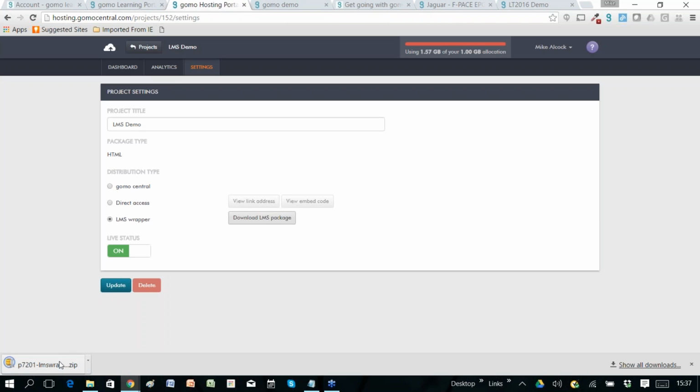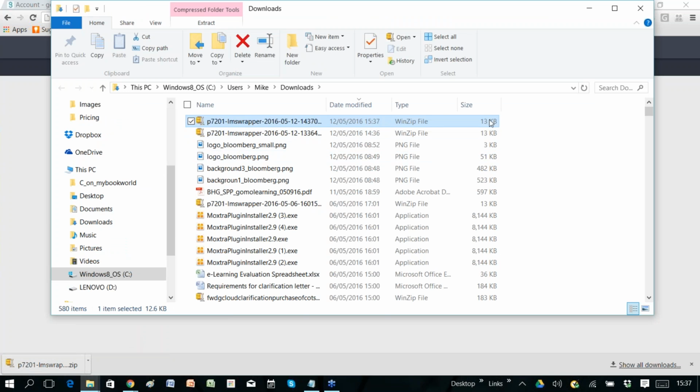If I want to download this package for distribution to my LMS, there it is. Takes less than 1/10 of a second. And if I show you it in my operating system, there it is. It's 13 kilobytes. That's the payload for the LMS. That's all we have to send. And it's a one-off operation. After that, just update the courses in Gomo. The LMS will always see the new version. You see, it's such a small course, it's empty. It's just the bit of code that tells it where to look for the content.